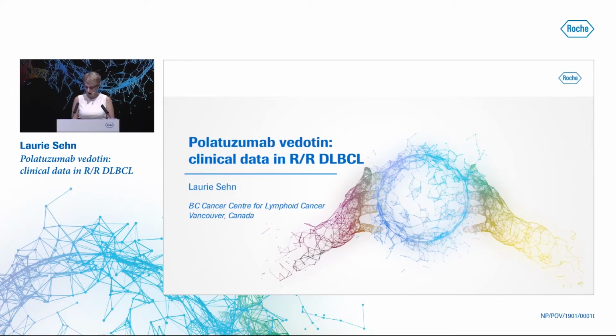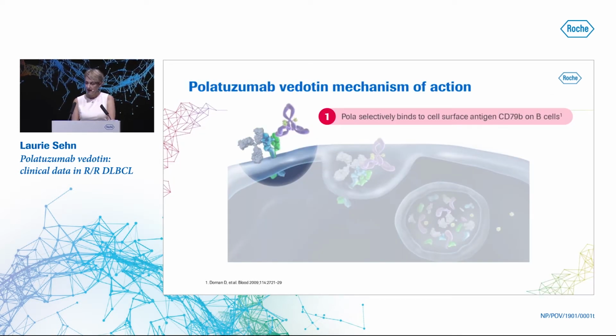So I'm going to go ahead now and talk about the data on Polatuzumab Vedotin. And just to remind everybody and focus more on this agent in terms of its mechanism of action, Polatuzumab Vedotin selectively binds to a cell surface molecule called CD79B. Now, importantly, why was this selected? Well, CD79B is present on virtually all mature B cells. It is a component of the B cell receptor.